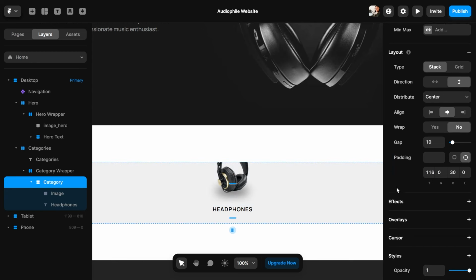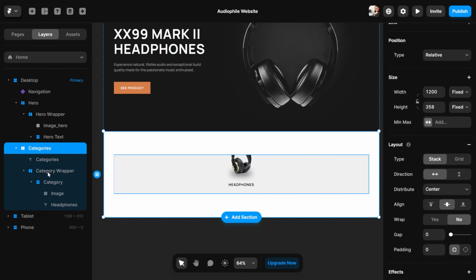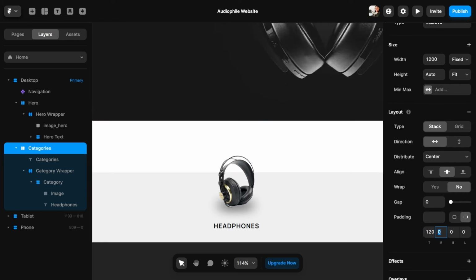Then I set overflow to visible so that the headphones image doesn't get cut off, but it's still getting cut off by the main categories stack at this point. So to solve this, I changed the height of the category stack from the fixed pixel height it had before to fit content. Then I added top and bottom padding, which created space so the headphones could show up.